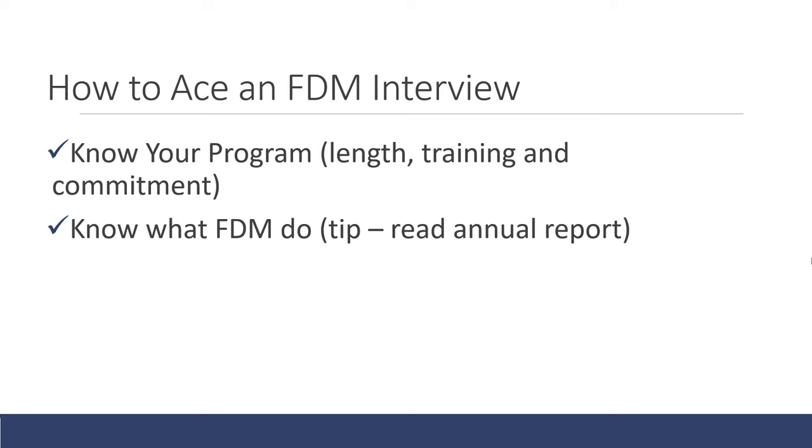You have to also make sure that you know what FDM actually do. And my top tip that makes it so much easier to understand the business is just spend 10-15 minutes reading through their annual report. If you just Google FDM, you'll be able to find that very easily. It details what the company does, what clients they're working with, and tells you all about the FDM group. And it's a good idea in your interview to say, I was reading your annual report and I found this, this, and this. It's just a great thing to mention and it helps you stand out.